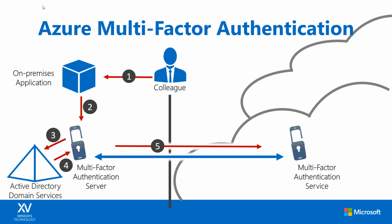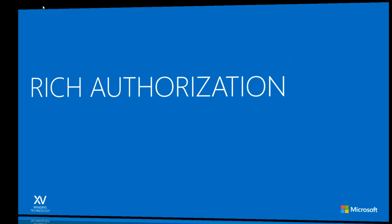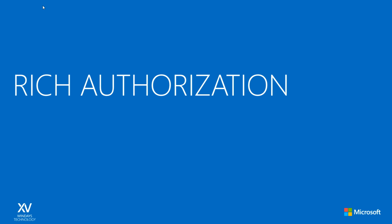When your password is right, you get redirected to the multi-factor authentication service. You don't actually see that in an app, and that reaches out to the device that you've registered for multi-factor authentication. When you authenticate to that, then all green arrows appear, and you gain access to the application. It almost looks too easy. You think. But it is easy. So let's dive a bit deeper.